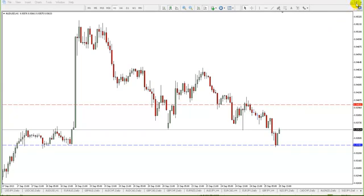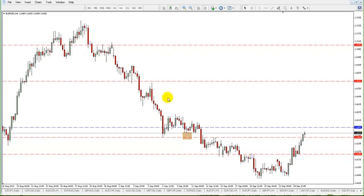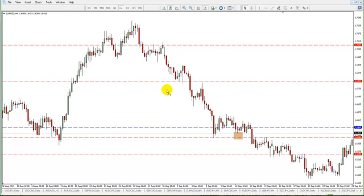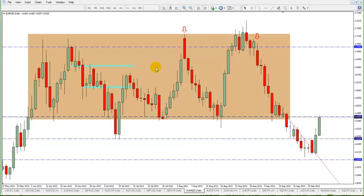So here's one from Rasika, who says, what about the Euro Kiwi? Did you see what's happening on that one? I think I know what you're looking at, Rasika. You are looking at this. So here's our big box on the Euro Kiwi. Does it fit my rules here? The box isn't important.